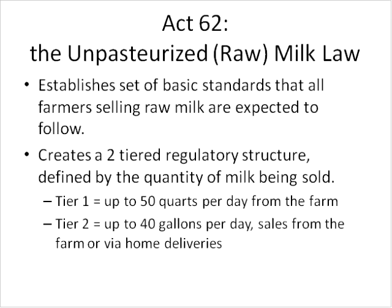Tier one folks, so the folks up to 50 quarts per day from the farm, all milk must be sold directly from the farmer to the end user. So in other words, not retail, no middlemen, no customers buying gallons and reselling them or anything like that. It really must be directly from your farm to the consumer, at least at the tier one level, which was an important part of the law.